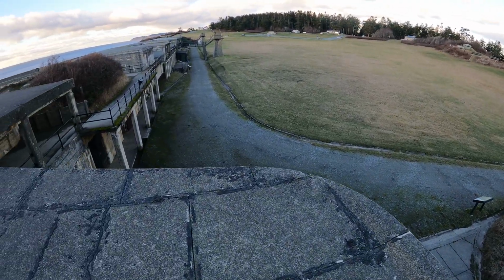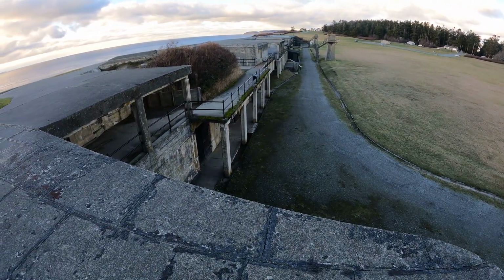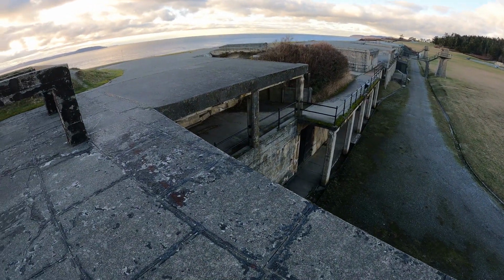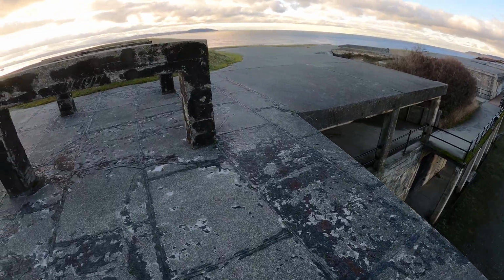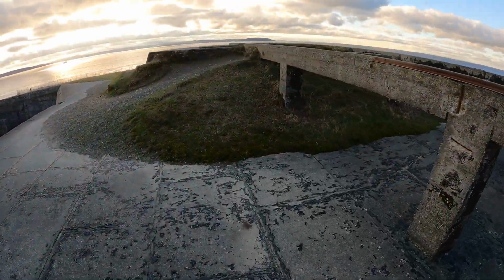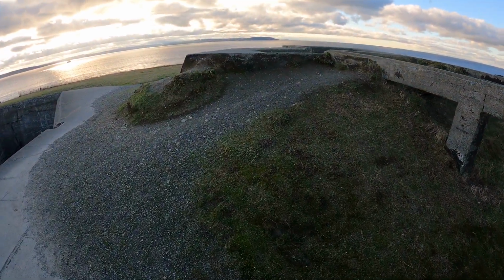All right, here we go. At least I got a handrail there. That's good. Did I mention I'm afraid of heights? I think that's the end of Battery Kingsbury, and that's the start of another battery over there. I'm not sure why this is like this, but something here might have been a wooden building or something, I don't know.